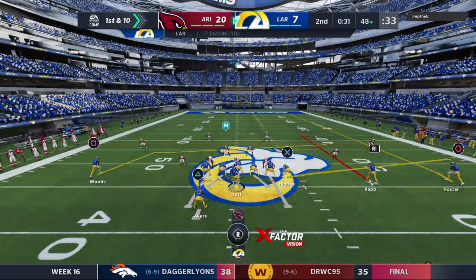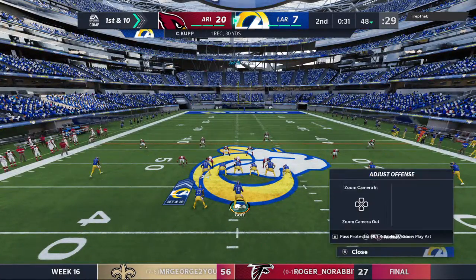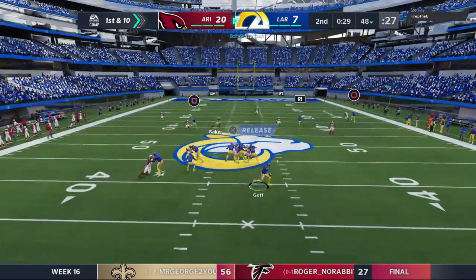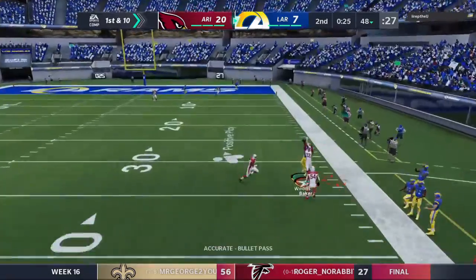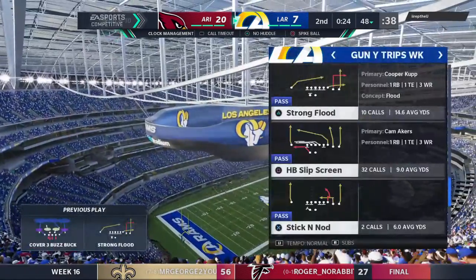That one goes for 30 yards. 10 at the 48-yard line. A shotgun snap for goal. Flush to his right. And that could be incomplete. Too tough to hold on to that one.